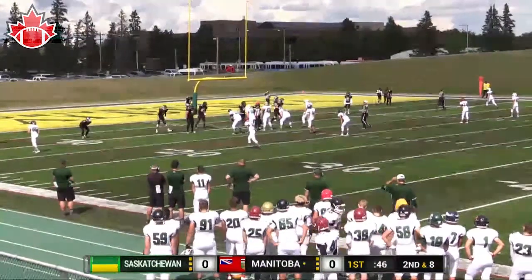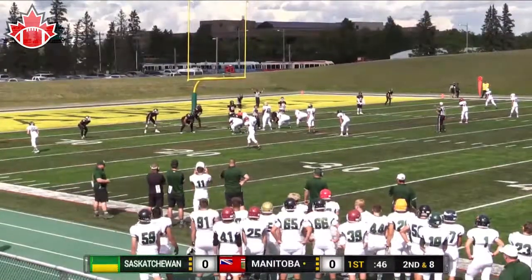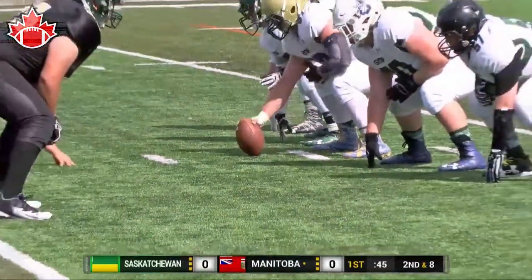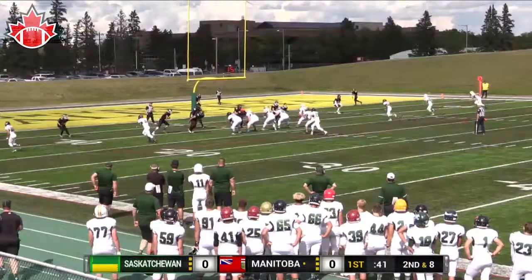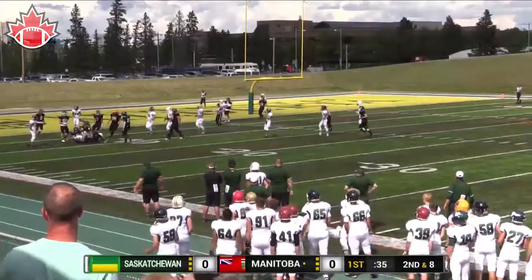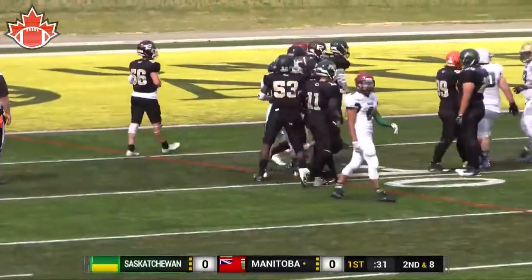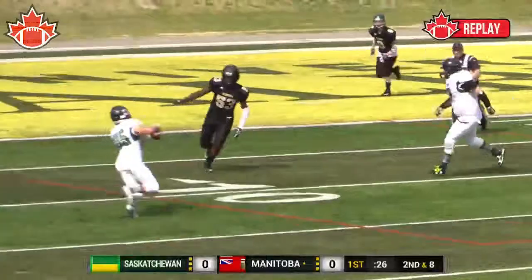In Winnipeg. So 2nd and 8 here, Team Saskatchewan. Zakic now, following the injury timeout. Good to see Miller make his way back to the sideline. Out of the shotgun now, looking for Weeb again on that wide receiver screen. Cuts back inside, looks outside, and he's taken down at about the 8-yard line. So a pickup of about 6 here. That'll bring up 3rd and 4, Rob.